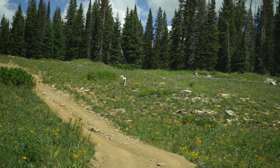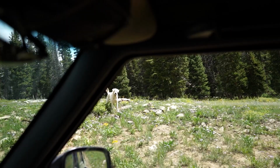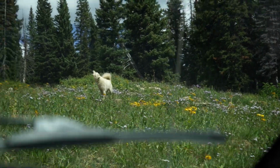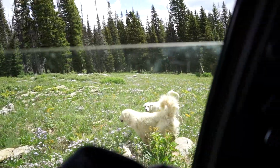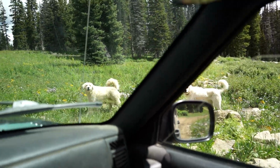You see the sheep, Natty? Oh. Natalie, leave him alone. Hey, buddy, how's it going? I know, I'm sorry. We're getting out of here. Wow, these are good dogs. That's crazy.